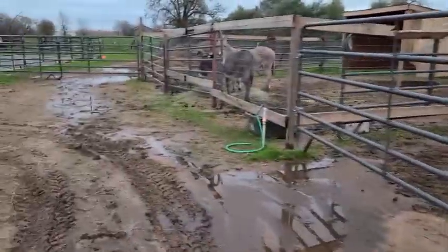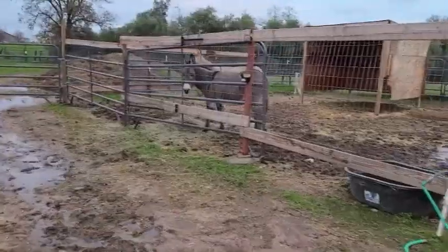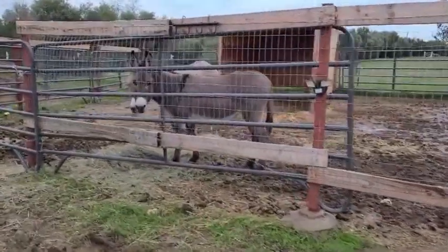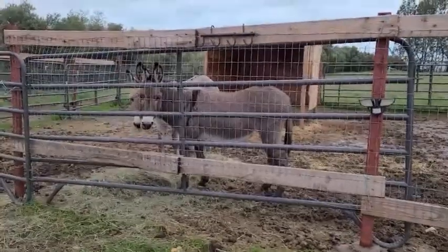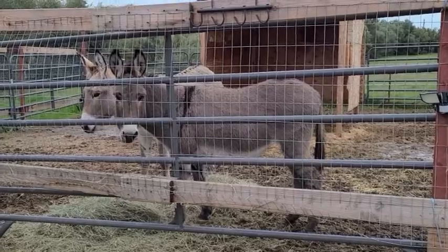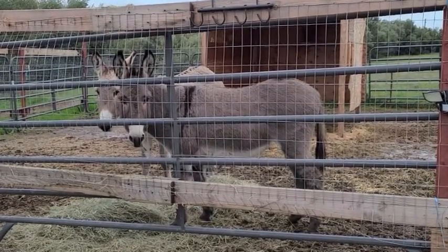And the donkeys are in because of the direction that the storm was coming. They needed this shelter to get out of the wind and the rain, huh, girls? They're quite happy to be over here in the shelter. They'll go back out tomorrow until the next storm comes.